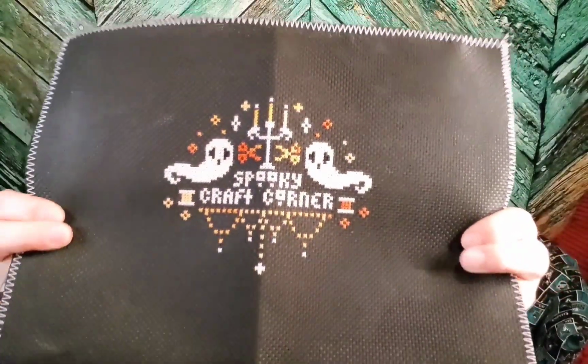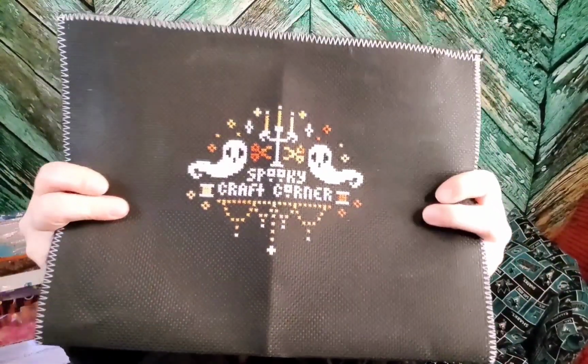Next finish, Spooky Craft Corner by the Witchy Stitcher. This one is a Patreon exclusive, so you have to wait if you wanted one of these Patreon exclusives, which I have a few to show you tonight.